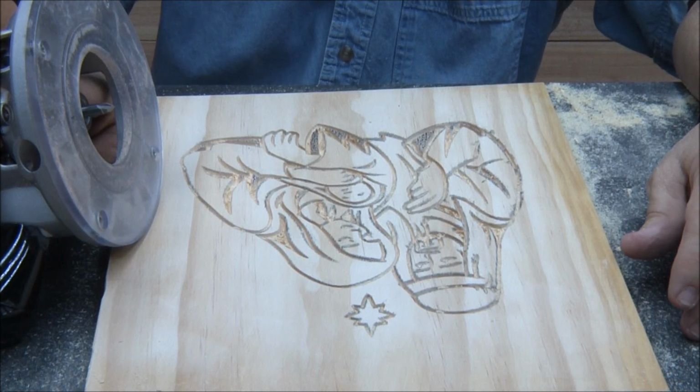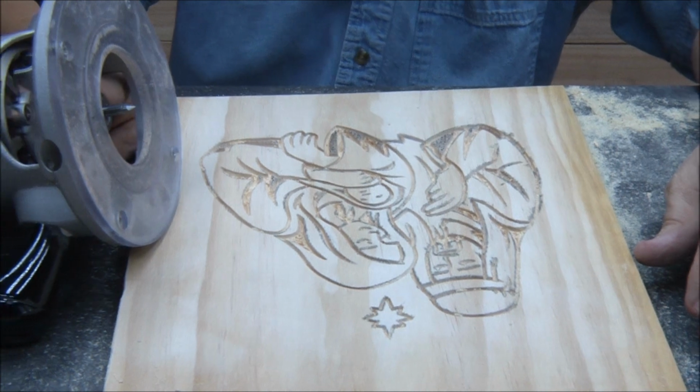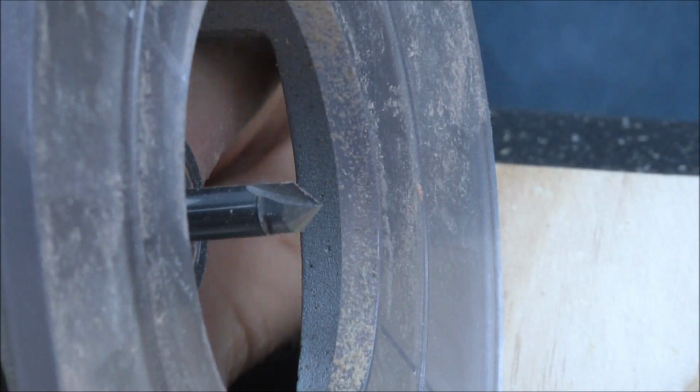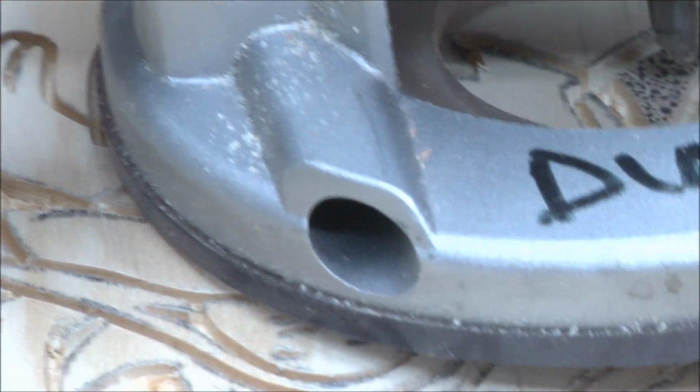Okay, so we're going to use the 90 degree. This is the two fluted 90 degree bit, the one we normally use for our background. But I'm just going to take out these pieces here. And we've got our big router set up now with this. Here we go.